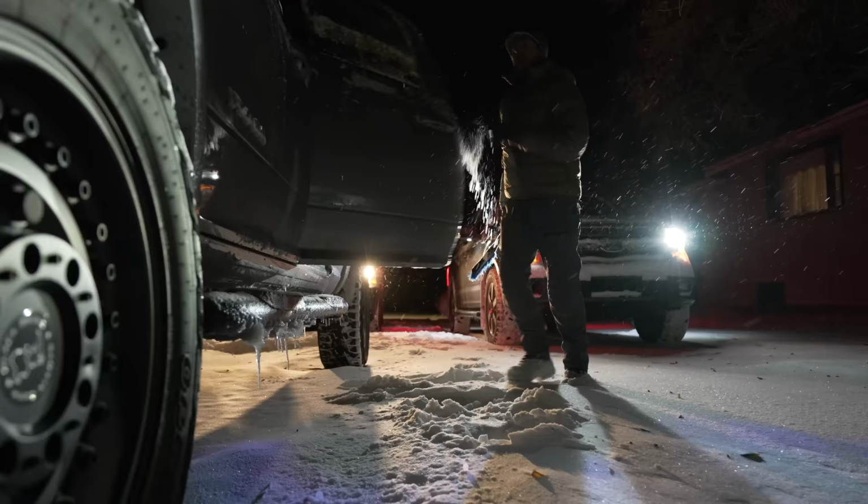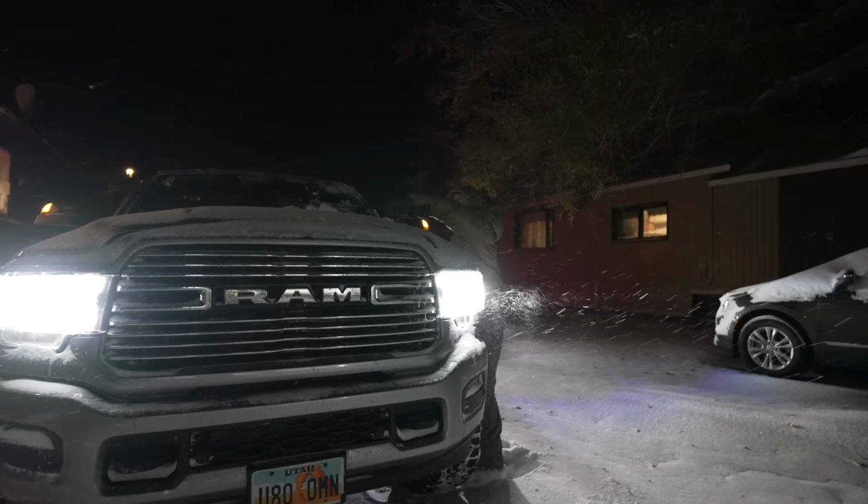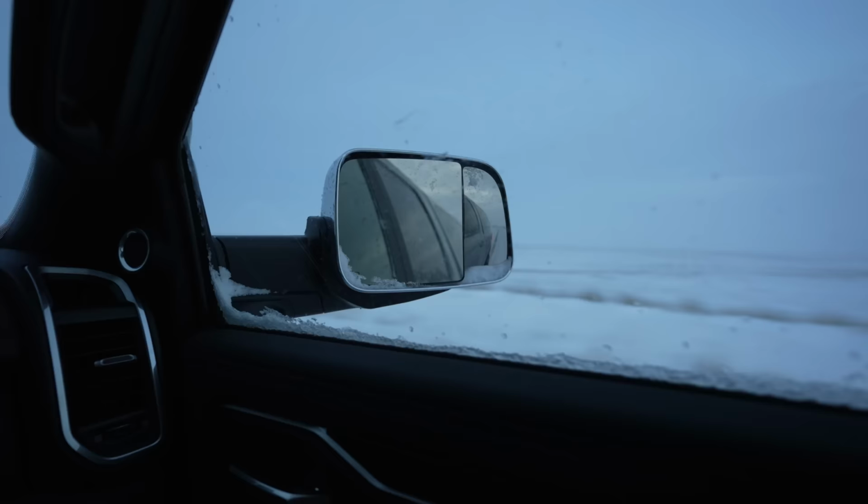Spot. We got a little late start because of the weather. 18 degrees out is what it's telling us. Got some snow and ice we're dealing with, but excited to get to the classic spot.